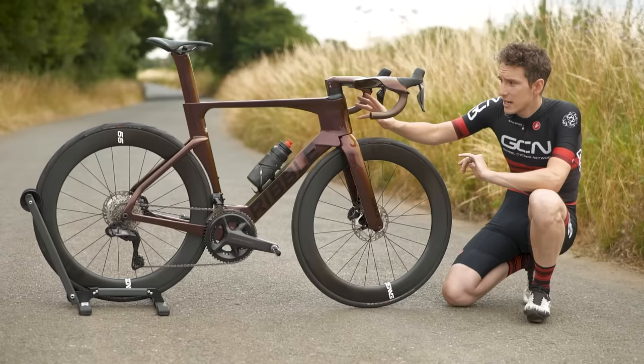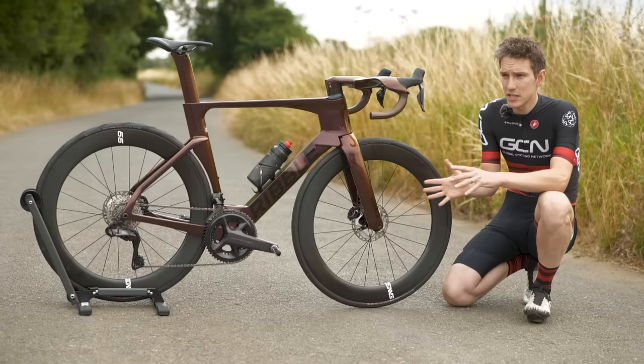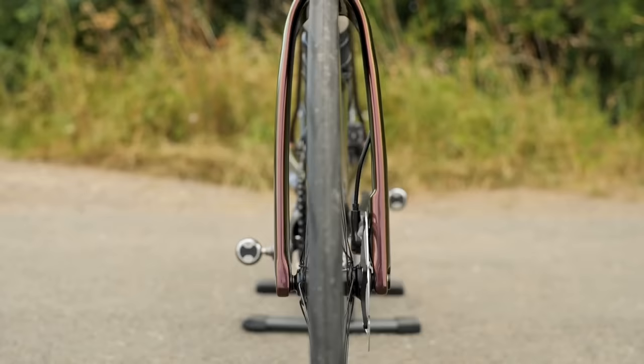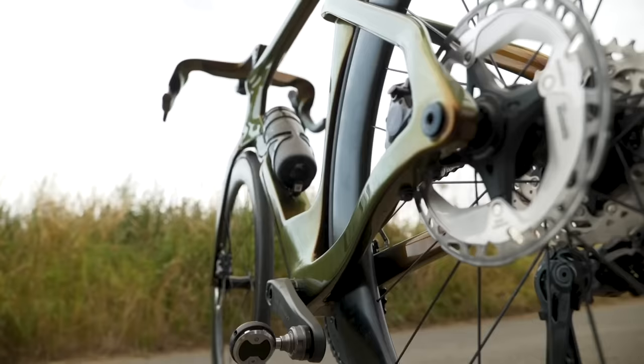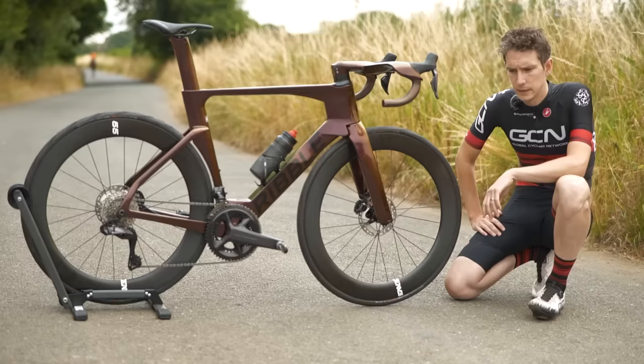But then simply making frame tubes into aerodynamic shapes was actually what cycling aerodynamics was like 20 odd years ago. Now it's about much more than that. It's about how the frame tubes interact with one another and also other parts of the bike. So for example, the front wheel, front fork, head tube, down tube area, and indeed how the down tube can then make the water bottle more aerodynamic as well. It takes countless hours of computational fluid dynamics.